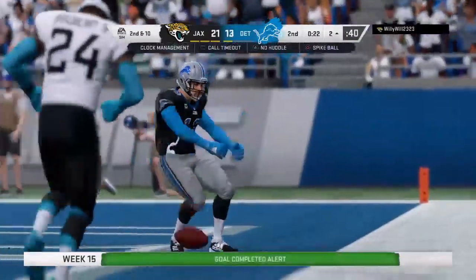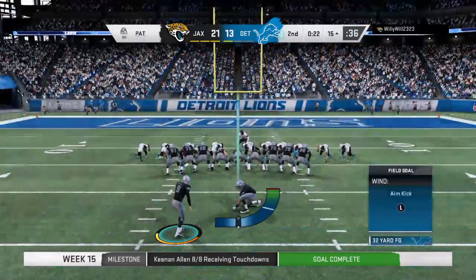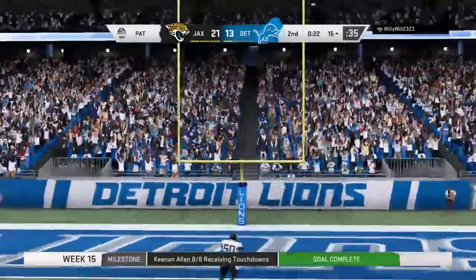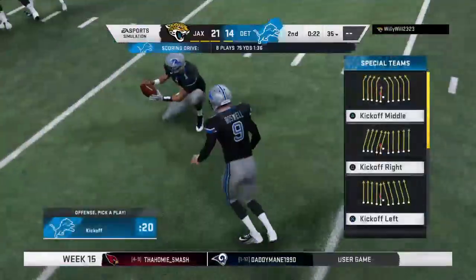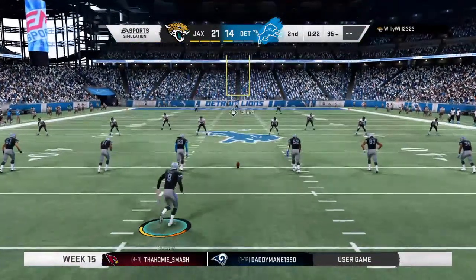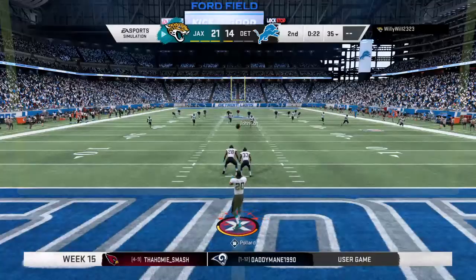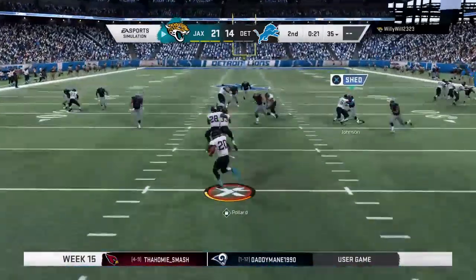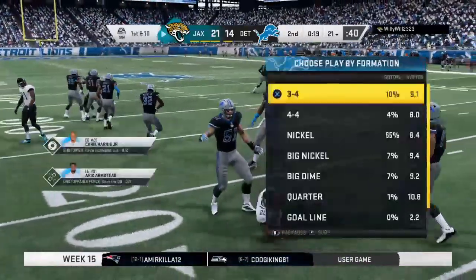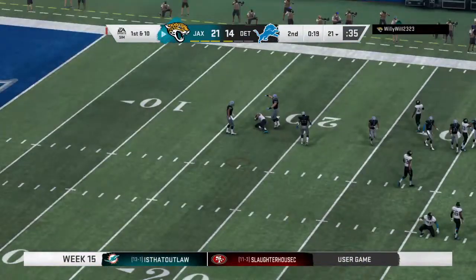And that is caught. Touchdown, Detroit. Keenan Allen with touchdown number 8 on the year as his guys are back within a single score. Boswell good with the extra point, and they're back within a touchdown at 21-14. Boswell now to kick it away after the touchdown. That'll be taken in the end zone, and he'll wind up about 4 yards shy of where he would have been if he had taken a knee, as they'll start at the 21-yard line.